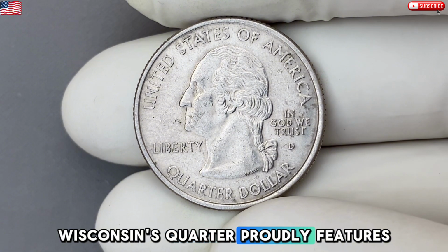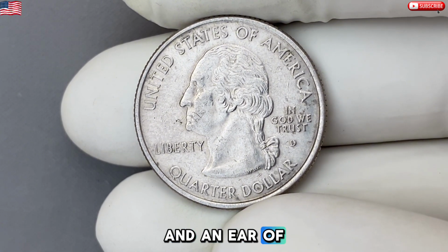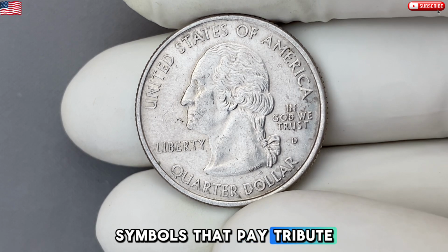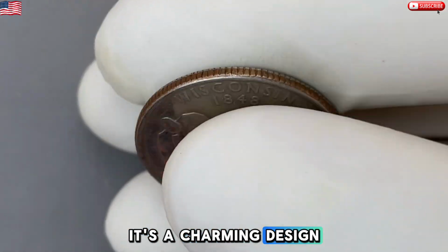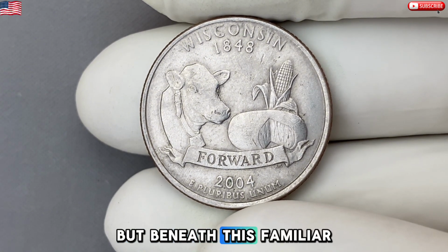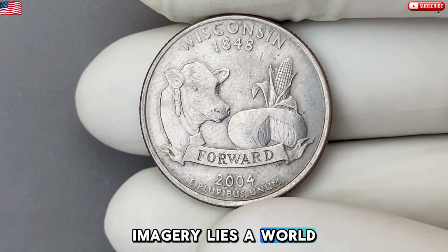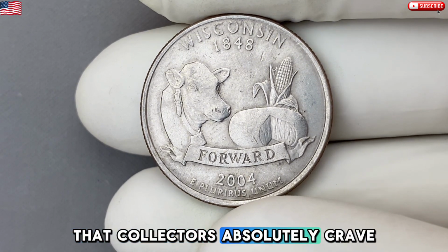Wisconsin's quarter proudly features a majestic cow, a wheel of cheese, and an ear of corn, symbols that pay tribute to the state's rich agricultural heritage. It's a charming design that resonates with both collectors and residents alike. But beneath this familiar imagery lies a world of rarity and fascinating mint errors that collectors absolutely crave.